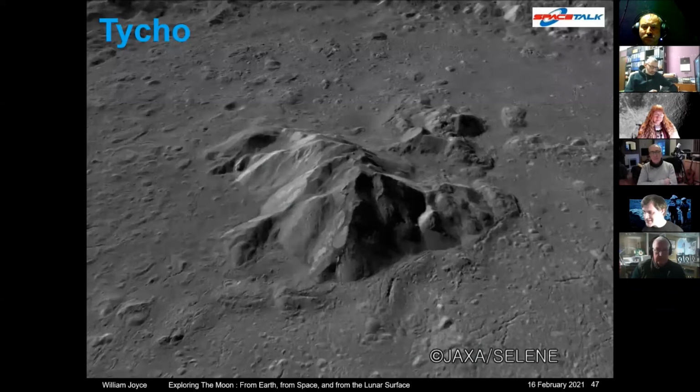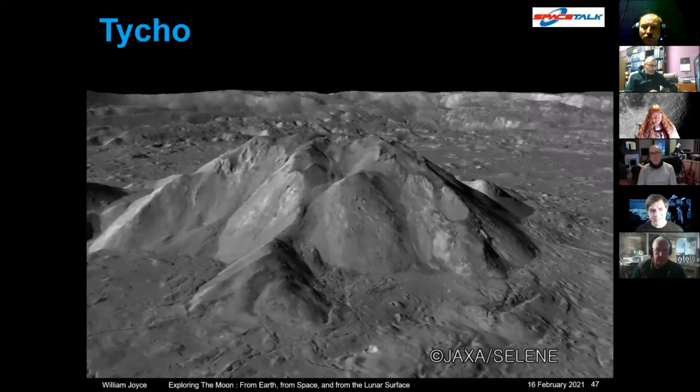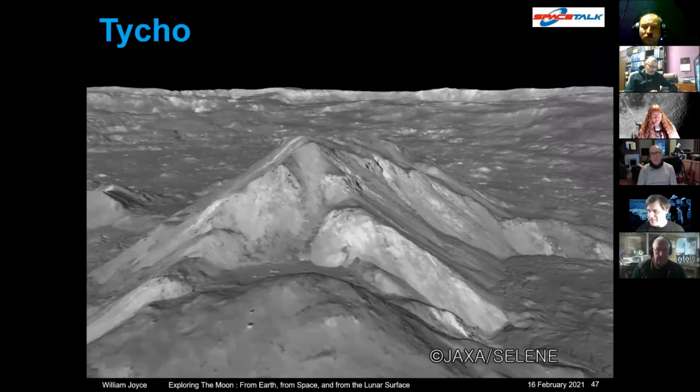And all those rocks in that mountain have come from deep within the moon, about 1/10 to 1/5 of the diameter of the crater straight down has been brought up to the surface. So the normal rocks on the surface are different from these rocks in the central peak. This has come from the lower crust.